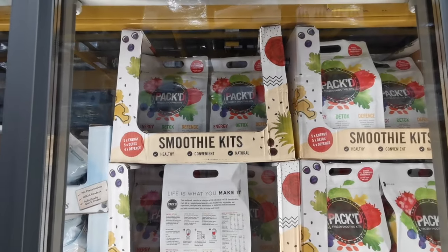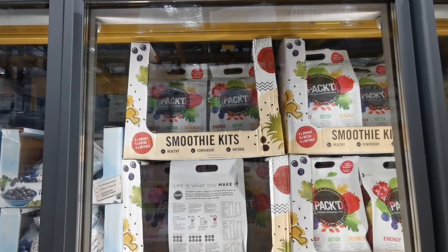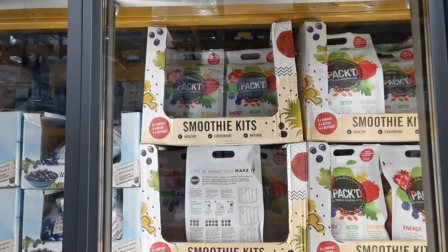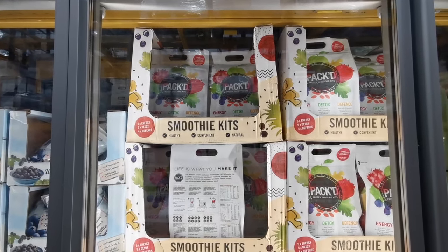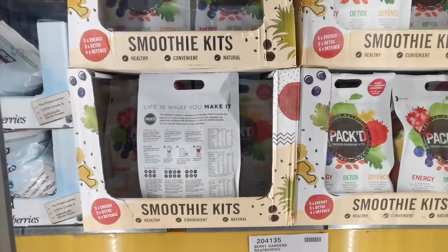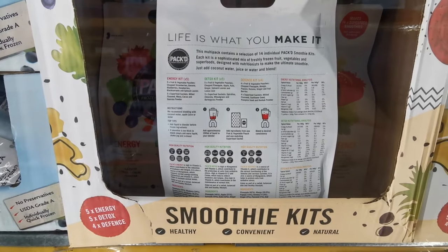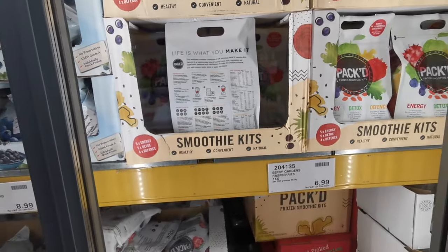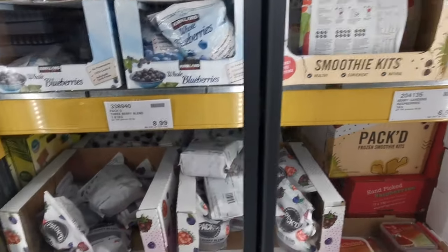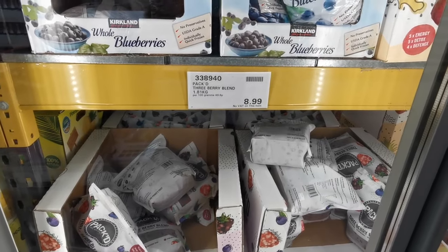So something else new in the freezer section that I have just spotted are these frozen smoothie kits. You get energy, detox and defense, and these are £16.39. That is what they look like on the back there. You get five of the energy, five of the detox and four of the defense kits. They've also got from the same company down here the three berry blend, and you get 1.81 kilos for £8.99.